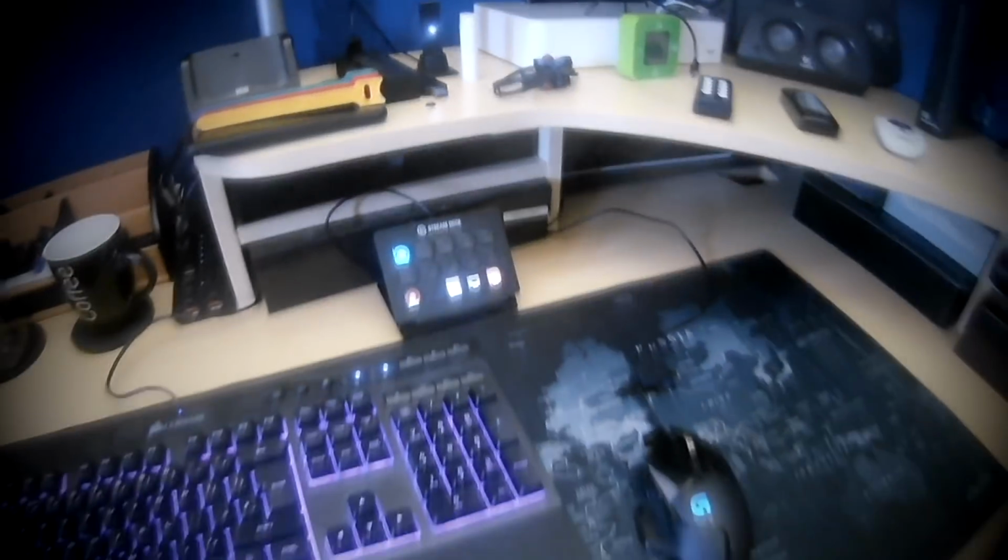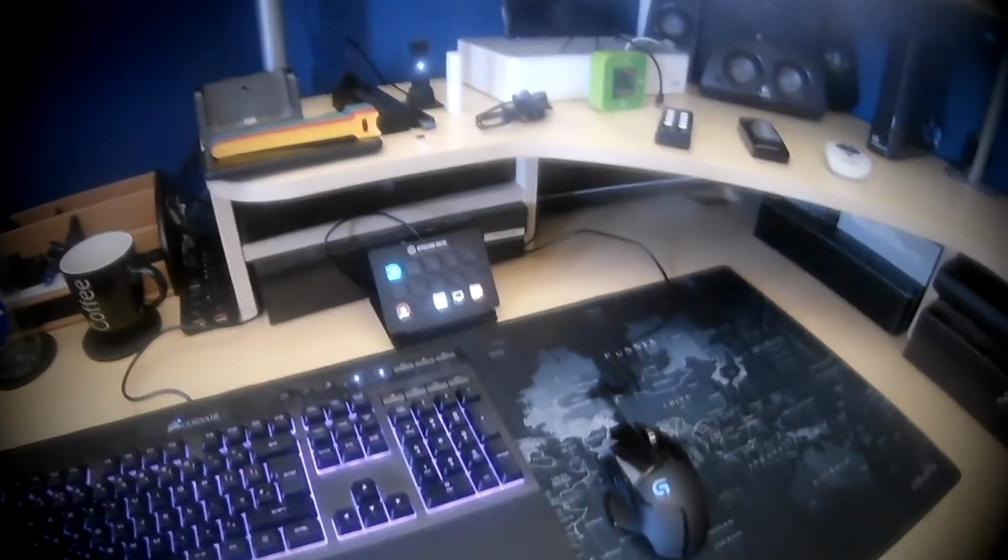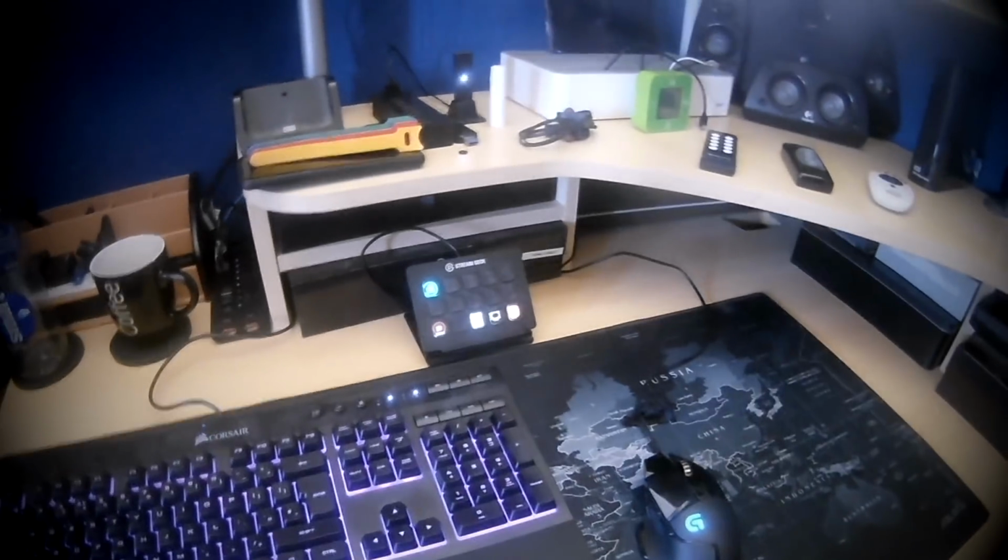So if something interesting happens, I hit that button there and it records the previous 3 minutes and shows you how amazing I am, rather than me filling up my hard drive with loads of crap and then trying to find those 3 minutes of interesting play.